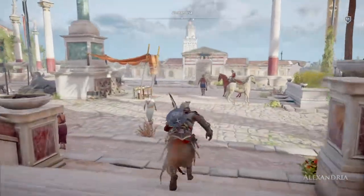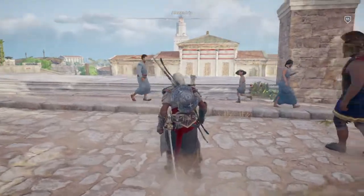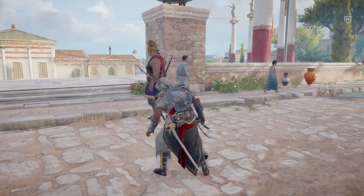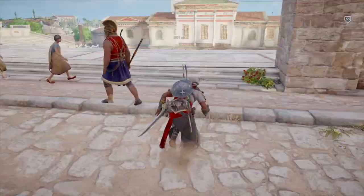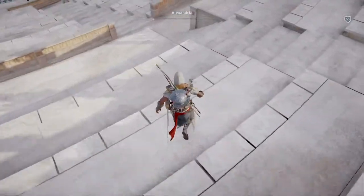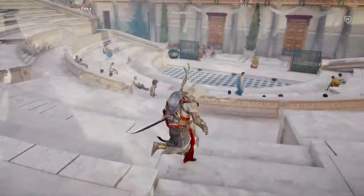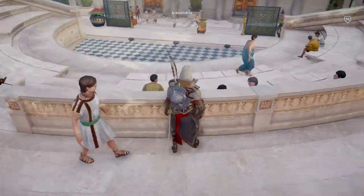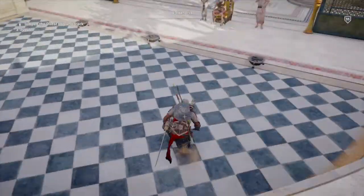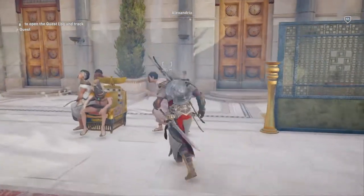Okay, so, blessings on you. Get out of the way. Kind of waiting to see if he would attack, but he wasn't interested. Right, so, still doing the play by the looks of it, look.